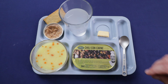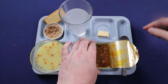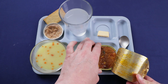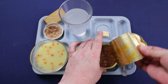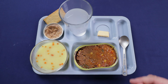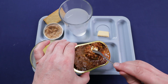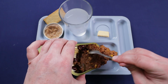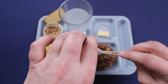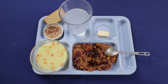Okay, here's our main. It is pretty darn hot. So I can get this all the way open without making too much of a mess. Oh, come on. There we go. Those lids are always a little bit of a pain for me. I could rip them right off, but you just sling sauce everywhere. And let's see how this looks. Looks like a lot of the beans are in the bottom. Try to get it spread out really nice. And there we go. And it smells pretty good.